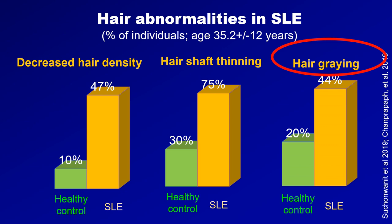Here is the relative frequency of some hair abnormalities in systemic lupus erythematosus, and the green bars show the values for the healthy controls, and the yellow bars the results for patients with lupus. So the decreased hair density is visible in approximately half of the patients. Much more common is the hair shaft thinning, and what is not so widely known is that patients with lupus have an increased tendency to develop premature graying of the hair.